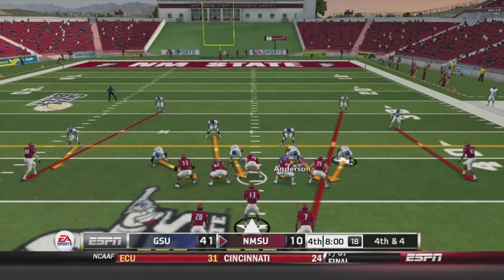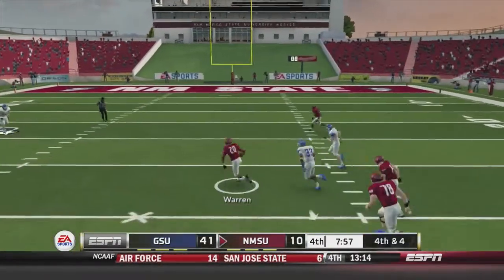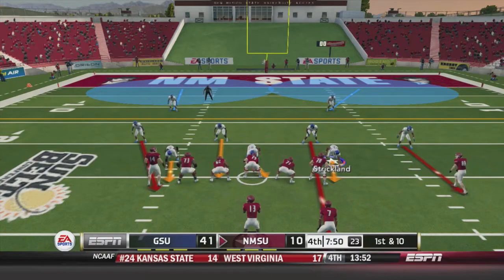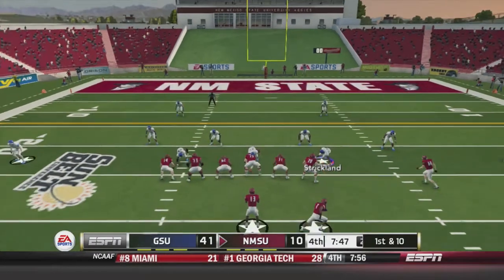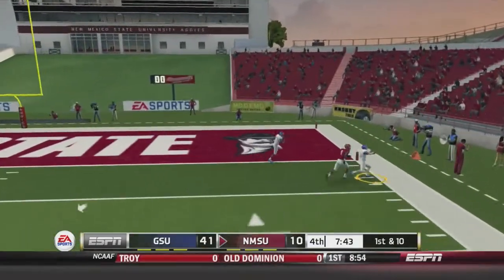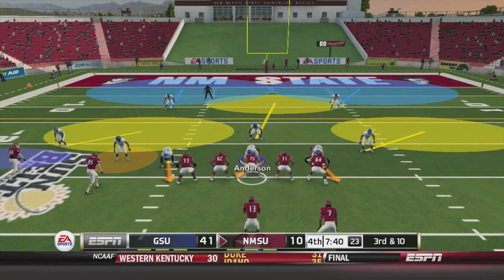Georgia State takes a 31-point lead into the 4th quarter, but can they hang on? The Aggies are driving down the field here, and this pass on 4th and 4 is going to go for 18 yards and a 1st down inside the 25. 1st and 10. King Davis back to pass, firing to the end zone, and it is incomplete, out of bounds. Jerome Schroeder almost picked it off, though.